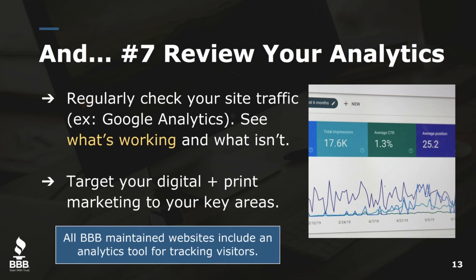And you can figure out the best moments to potentially take these sales or these leads and to market to them. If you have this great data these platforms like Google Analytics can provide, that can help you target not only your digital advertising, but your print marketing as well to these key areas and demographics. I will state if the Better Business Bureau maintains your business website, we can also provide you access to a similar platform that will give you a great analytics tool for helping track visitors that are coming to your website. And from there, you can take that data and find better ways to market to your potential leads.